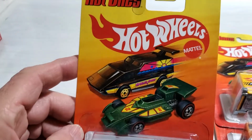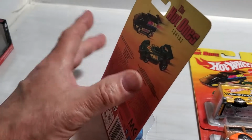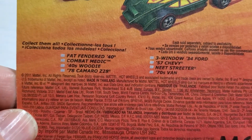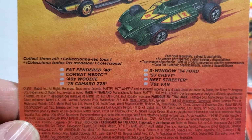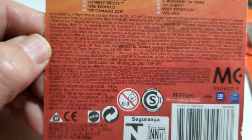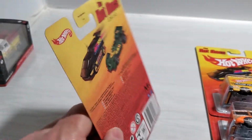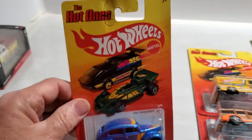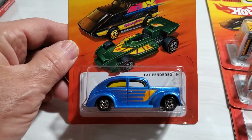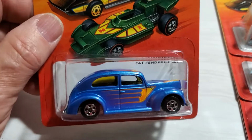Well, here's the package art. All the card art is the same. And then if you look at the back, it's all the same on the other ones. And here are the 8 vehicles that were available. Copyright 2011. And absolutely beautiful. You don't have the usual blue packaging because these cars are hot. The hot ones. Well, this is number 1 of 8 and very cool casting.